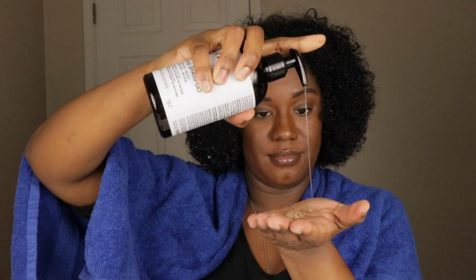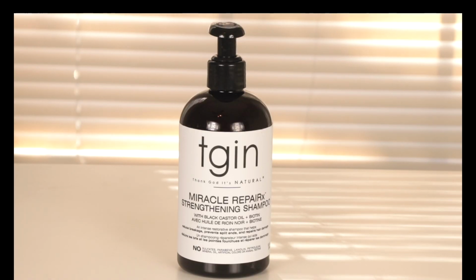So let's get into these products. Right now I'm in the middle of shampooing my hair, and that is not an easy task to do while filming. I'm using the Miracle Strengthening Shampoo, but I definitely wanted to show how good of a lather I get with this. It was really good because I was able to focus on the roots and the scalp.